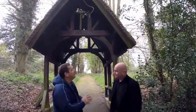So Russell, where we are right now is we're on the very, very north side of the park. This is where they had the cemetery. Now, back in 1870, when they opened the first cemetery, it would have been right across the road here, right next to what you can see as the caretaker's lodge or the gravedigger's lodge.